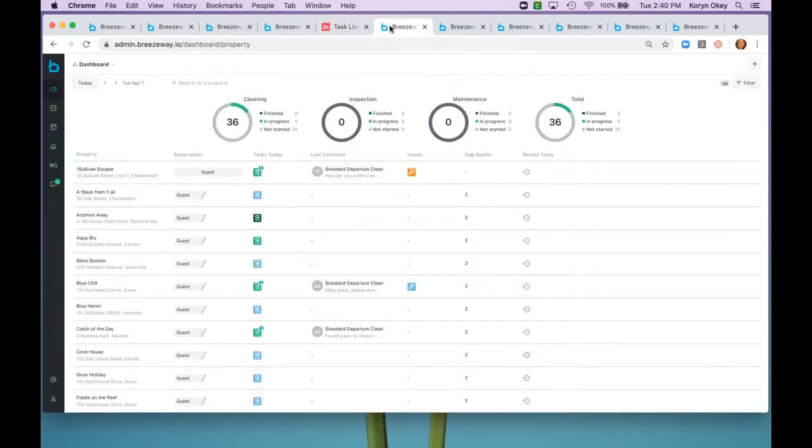Now, once that work is dispatched and the work is being done, you also need to be able to see what's going on. So you're going to have your dashboard, and this is going to give you the ability to monitor and view what's happening at any point in the day. You can see previous comments. You can see that this clean is in progress. I can see that there are comments. I can also see an issue's been reported.